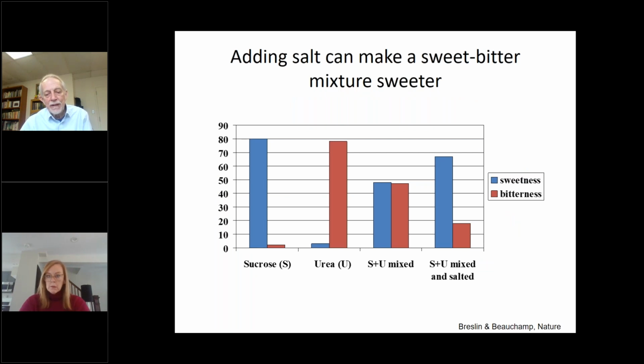So what we demonstrated again a number of years ago is that by adding salt to a mixture of bitter and sweet, one can actually make that mixture sweeter. If you look at the left bar, that's the sweetness of sucrose. The middle bar, the red one, that's the bitterness of urea. When those two are mixed together at the same molar concentrations they were in the first two bars, they suppress each other, and this part of suppression is probably going on in the brain. But if you add salt to it, you suppress the bitterness, that releases the sweetness from suppression and makes the whole thing sweeter. So this is, I think, just one kind of mechanism by which salt can modify foods in ways that are distinctive to particular foods and particular cuisines.